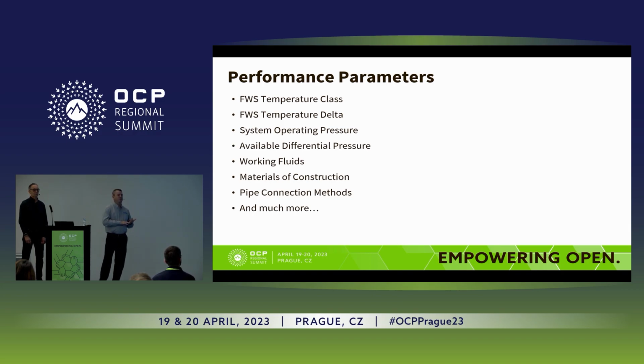We're looking at system operating pressures, right? So here we're talking about the working pressures, the gauge pressures we expect to see in the system while it's operating. So we're looking to make sure that we have component compatibility: pressure gauges, thermowells, valves, packings, things like that that are going to be compatible with the pressures that we expect to see. We're going to be looking at differential pressure. That's going to be a function of how much pumping it takes to actually move the fluid through that. Looking at working fluids, materials of construction, pipe connections, and more.